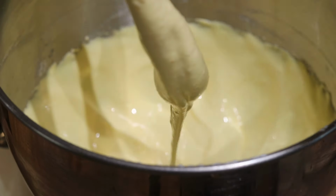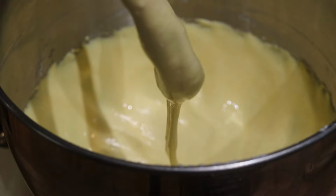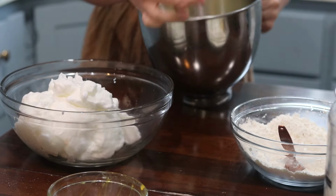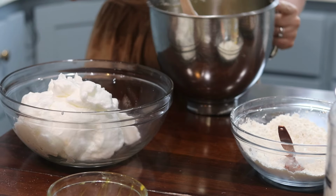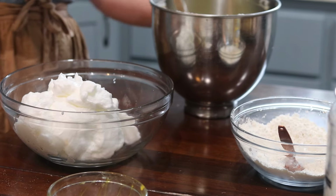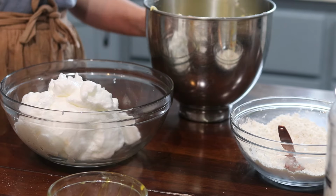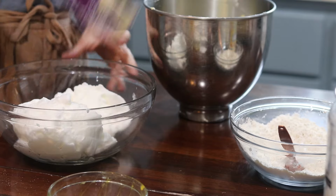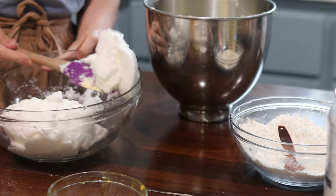See how that transformed? Nice and thick and pale yellow. We have our egg yolk mixture here. I am going to take half of these egg whites here, and we're going to fold them in gently.